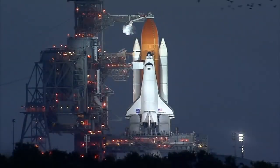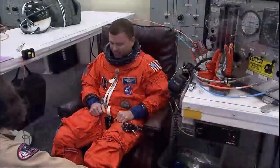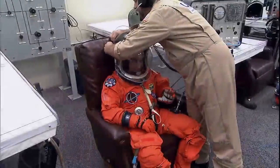On July 26, 2005, Discovery gets the shuttle program flying again.